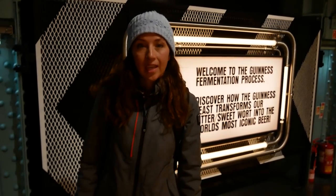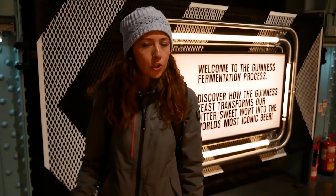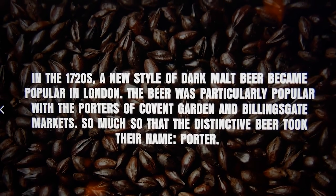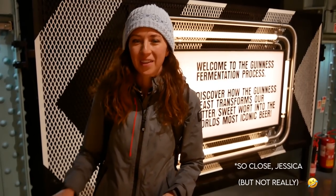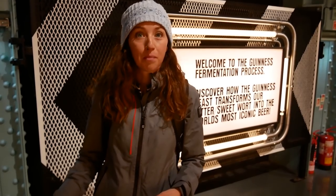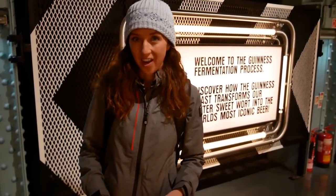Found out the way that Guinness came about is because back in London in about 1720, a new dark malt beer started to become a popular style, and because the porters were the ones that would drink it, I'll have to go back to the information, something close to that, it became such a popular style that they actually named the beer porter, and then a few decades later is how Guinness got its start.